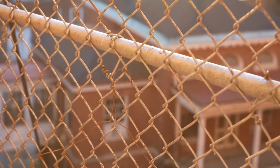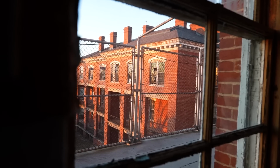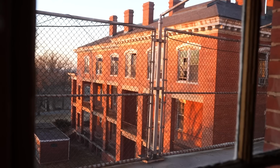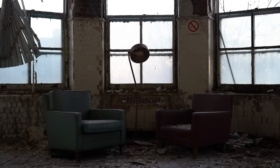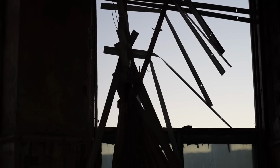Our exploration of this abandoned hospital was one journey that we will never forget. The mission of getting into the hospital proved to be the biggest challenge and the most memorable experience of this explore. Wanting to be as cautious as possible, we arrived at the hospital at 4 o'clock in the morning. We were able to get to the hospital before security began doing their rounds.